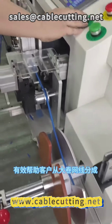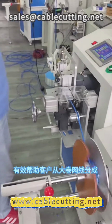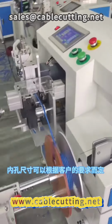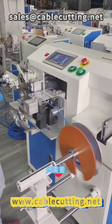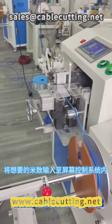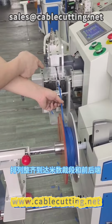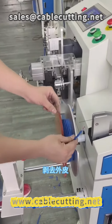Not only can this device automatically cut wires, but it also ensures stability during the winding process, reducing the chances of tangling or disorder. No manual operation is required. You only need to set the parameters, and the machine will do the rest, neatly organizing the wires.